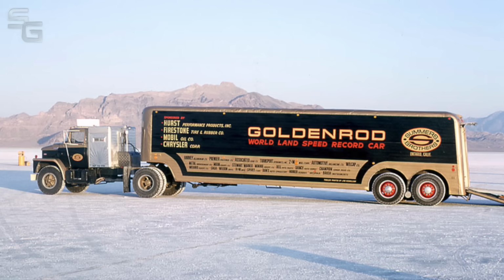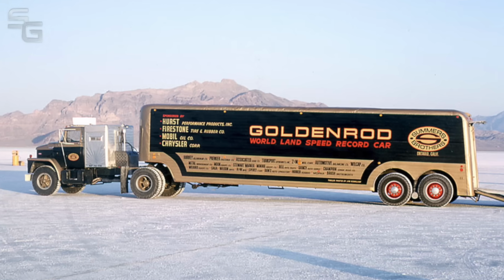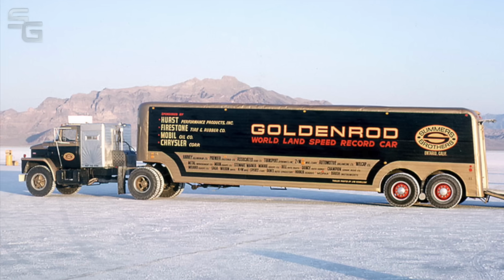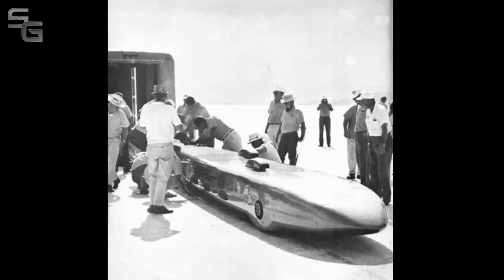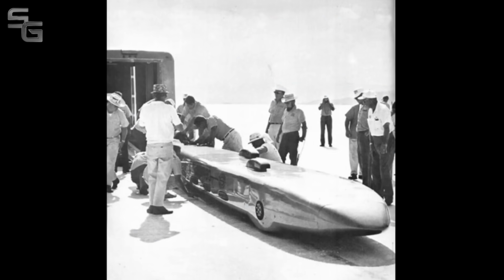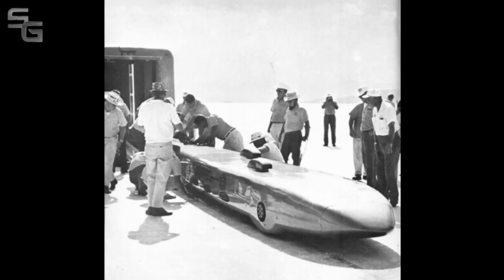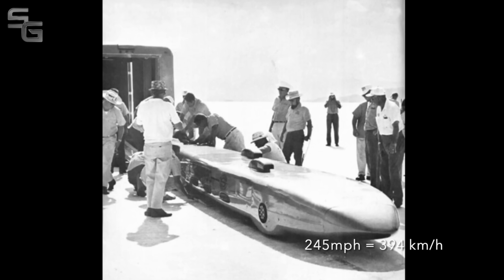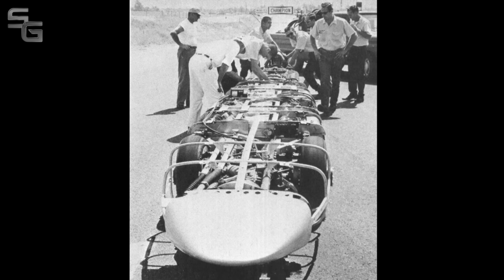The Summers brothers, towing their new creation in a converted horse trailer, arrived at Bonneville in early September 1965, confident of beating Campbell's 403 miles per hour record. Their initial optimism was dampened by mechanical issues and poor weather. Stuck in second gear, Goldenrod managed a disappointing 245 miles per hour, and as the team worked to fix the car's problems, their allotted time on the Salt ran out.